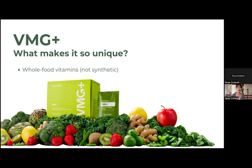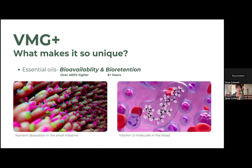There are two really important factors that set VMG apart from all other supplements, and those are bioavailability and bioretention. So let me explain what those long words mean. Bioavailability is just a fancy way of saying absorption. When these nutrients reach your small intestines, the body absorbs them at an incredible level so that your cells are able to utilize them well. Now, VMG was formulated with a special blend of essential oils. We're an essential oil company at doTERRA. Those essential oils actually work together to increase the absorption of the nutrients in the product. It's an incredible effect.